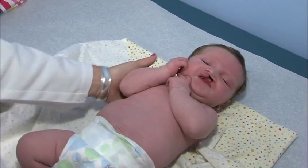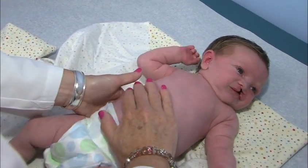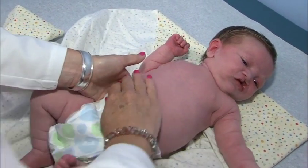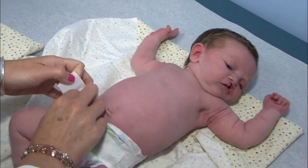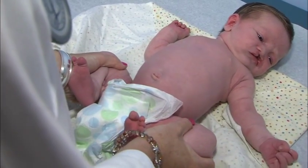Now I'm going to feel her belly. And her belly really looks nice and soft. She looks like she's getting hungry. And we can feel the belly to make sure that none of the organs are enlarged. I'm going to undo her diaper quick so I can check her pulses in her groin and check her hips real quick to make sure that her hips are in place. I'm just going to check her hips.